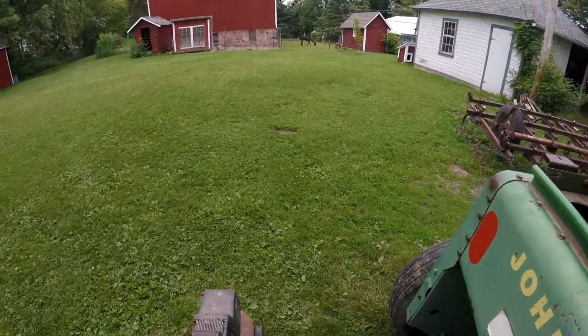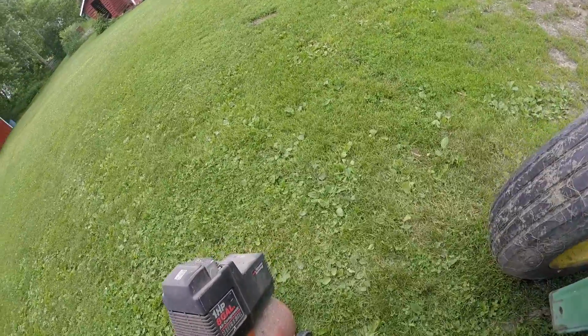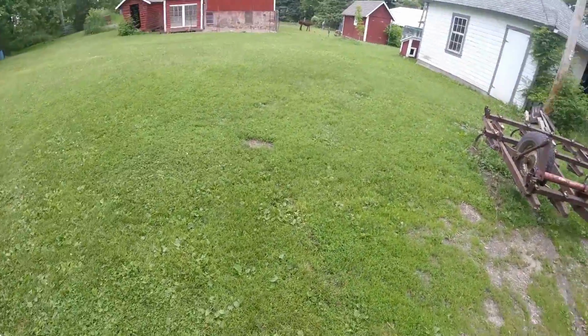It also probably doesn't help that I'm running out of air because of this small little air compressor. Yeah, I'm almost out. I gotta go refill the air compressor.